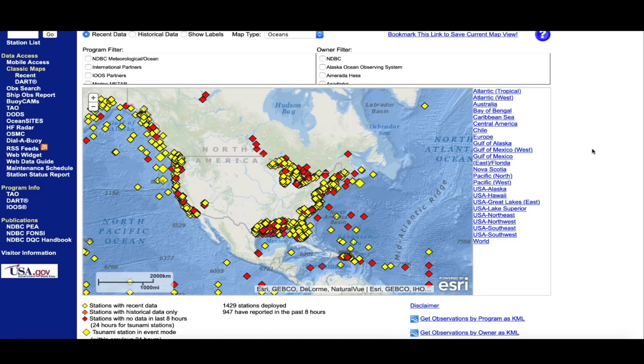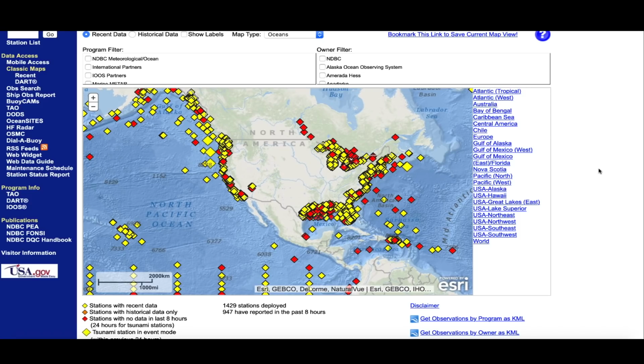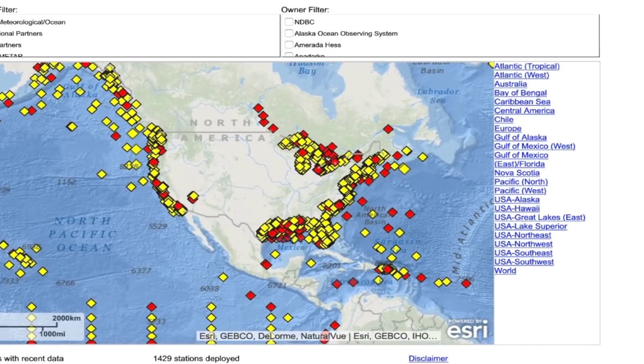And I want to thank everybody that's shared emails with me about these buoys in event mode. I too saw them last night, and I looked and there were no earthquakes. I knew tsunamis wouldn't be a problem because there were no large earthquakes on either coast of the U.S., but the buoys being in event mode is indeed quite mysterious.